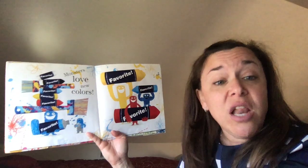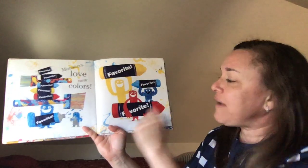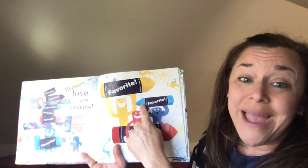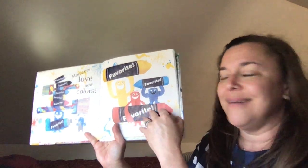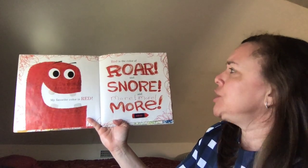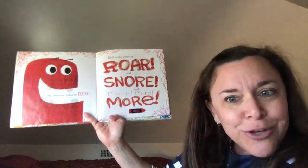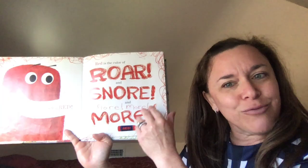Monsters love new colors. Look at how he says, favorite, favorite, favorite. That's so funny. The blue is holding up the blue. The yellow is holding up the yellow, and the red is holding up red. My favorite color is red! Red is the color of roar! And snore! Can you make that noise? And more, more, more! That's what red says.